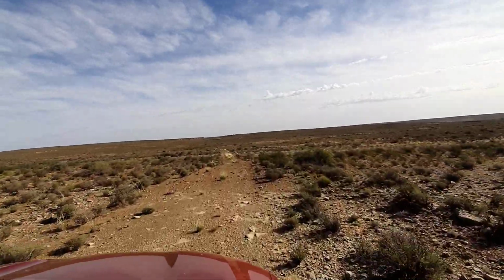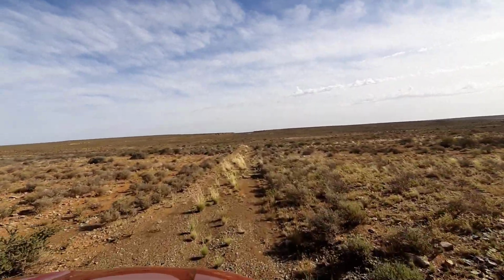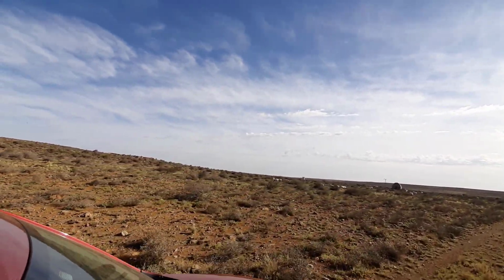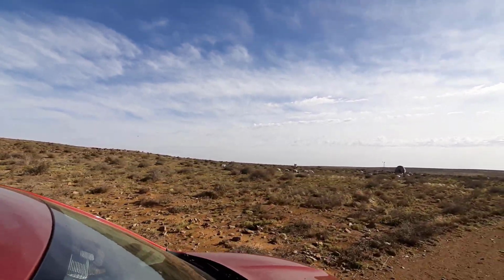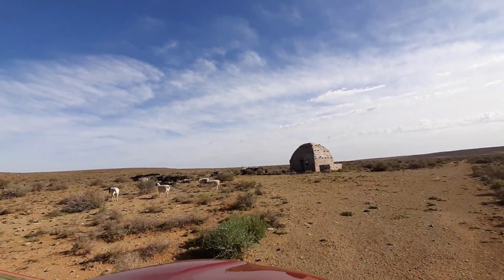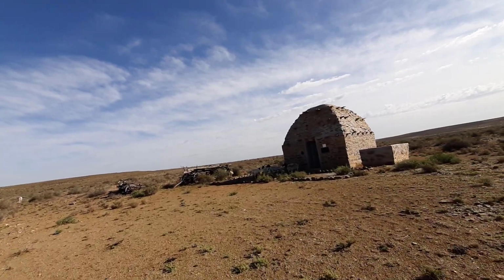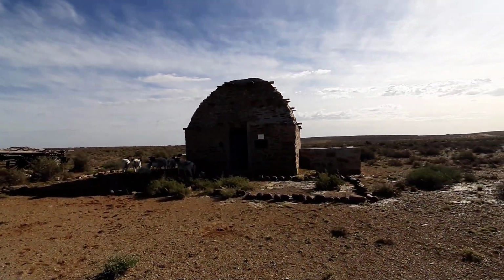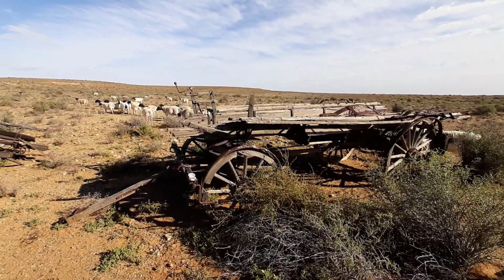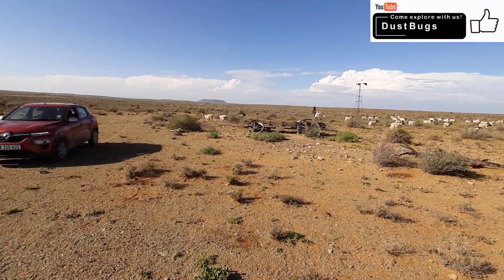This is so exciting. Let's see if our little quid can do this thing. Oh, this must be private land. Yeah. Oh, there's sheep here. Look at that. Look at this place. Wow, it's so well preserved, eh? Wow. Incredible, eh? This is amazing. This is so old. Crazy.